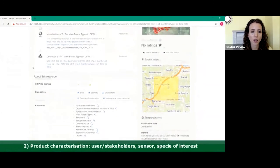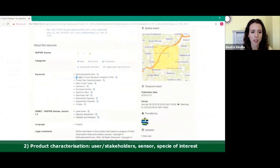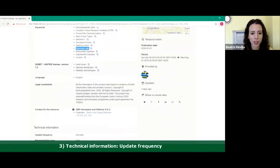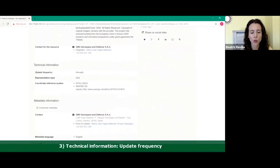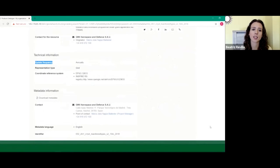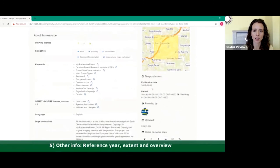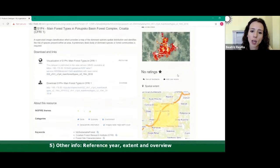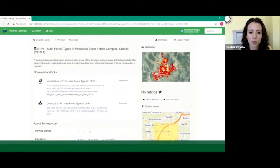I have the title, a bit of description, and then you will find other useful information, such as keywords with which we have already classified the data, so straight away you find some information. You will also find the technical and metadata information of all the data included, following all the standards. On the right side, you will find information related to the temporal and spatial extents and a picture of the overview. But there are two main areas: the download and the visualization.